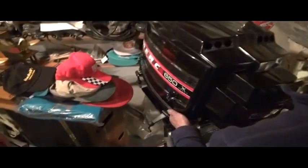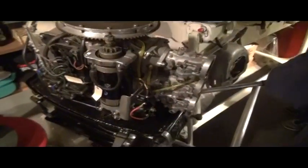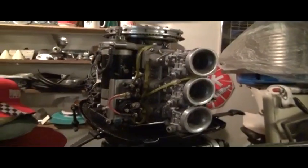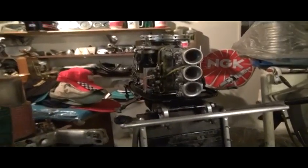And here's another one. Another one. It took me like 4 years just to get a cowling for it.